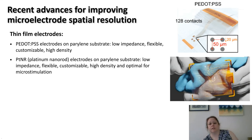What do I mean by the different types of advances in technology? Well, one of the technologies I wanted to highlight is thin film recording. These are thin film electrodes, which are so thin, usually between 7 and 15 microns thick, that they can lay on the surface of the cortex and can be, quote unquote, printed in a way such that you can customize their design and shape.